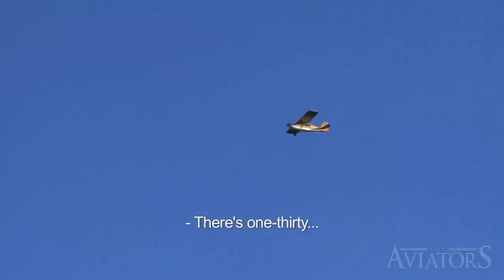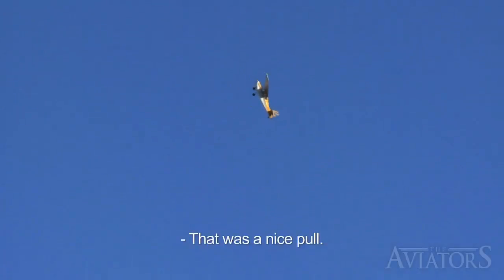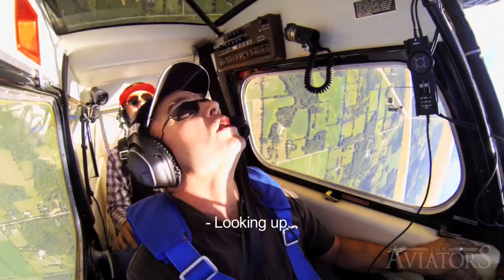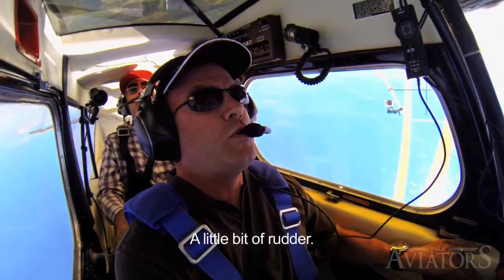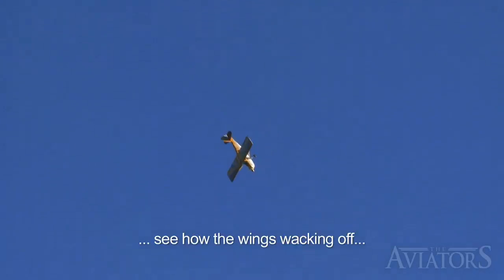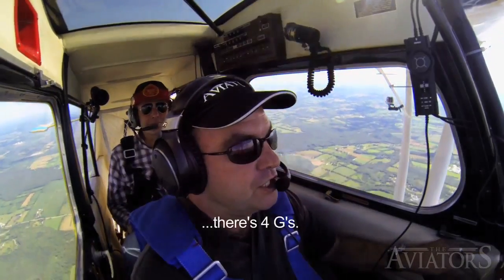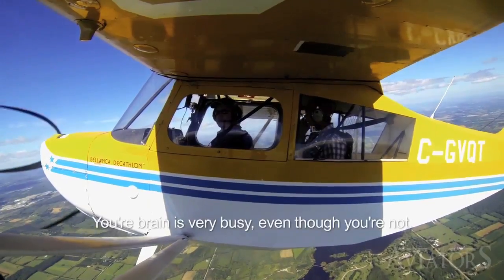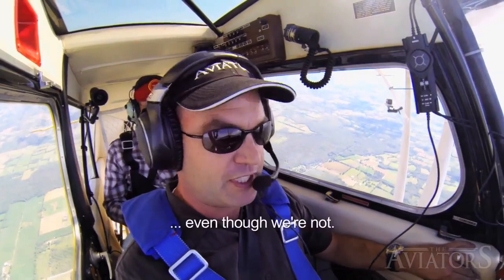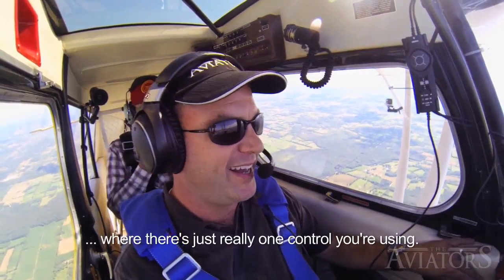This is 130, there's 140, level, check level, pull, 4 G. Oh, that was a nice pull. Looking up, okay, now we're going to float over the top. That's about it. Little bit of rudder there, just see how the wings rocking on. Yeah, and then we're going to load it back up a little bit on the down line. There's 4 Gs, nice. Oh man, your brain is very busy even though you're not. Oh yeah. My brain is very busy even though we're not. And this is the simple one where there's just really one control you're using.